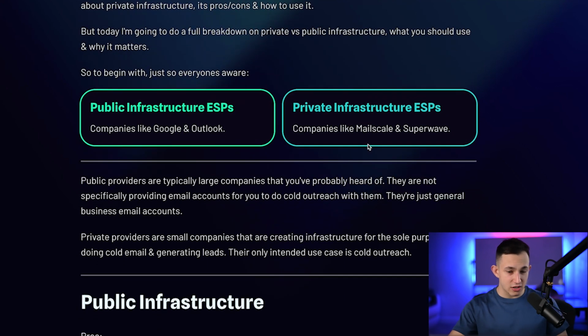Now, public providers are typically large companies that you've already heard of. They're not specifically providing email accounts for you to go and do cold outreach with them. They're just general business accounts, right? Now, on the other hand, private providers are small companies that are creating infrastructure for the sole purpose of doing cold email and generating leads. Their only intended use case is cold outreach.